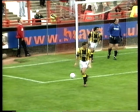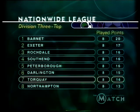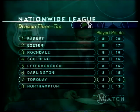After a win like this, it'll be nice to have a good week and work on things that I thought we were maybe a bit slack on today. But saying that, if they go out next week and have the same attitude and the same belief in themselves, we'll pick a result. And they'll need plenty of self-belief on Saturday. Leaders Barnet the visitors to Plainmoor in what promises to be a cracker. Exeter can close the gap if they beat Macclesfield at home and Barnet do slip up.